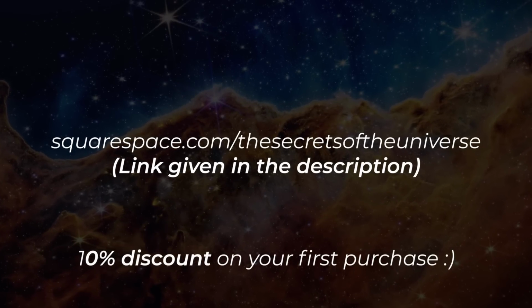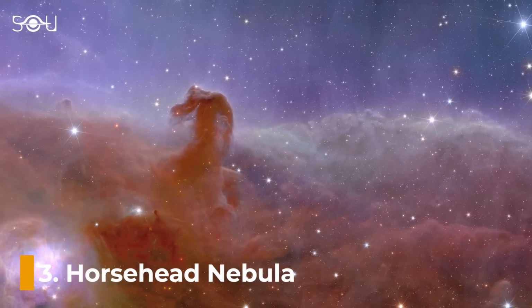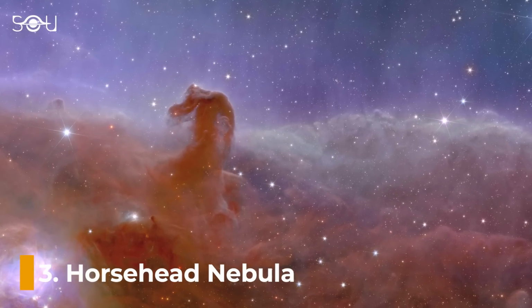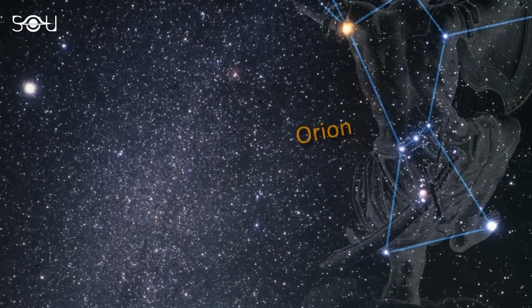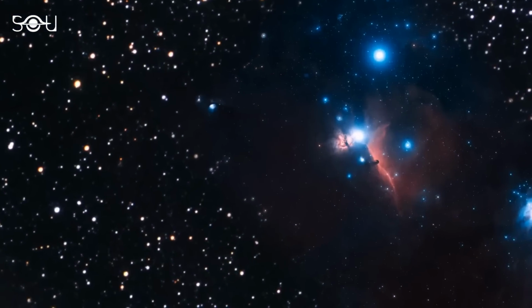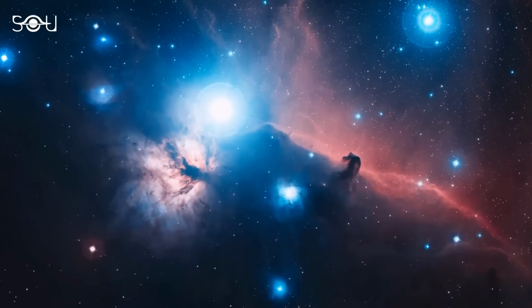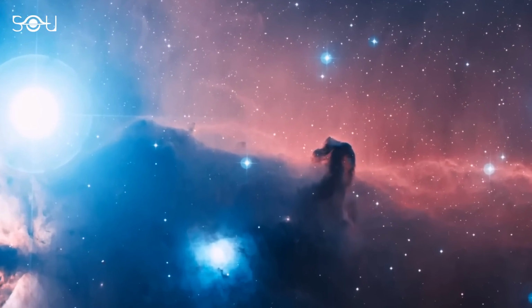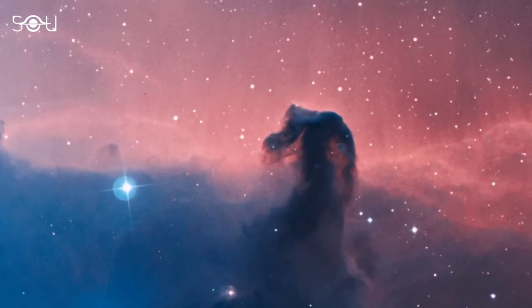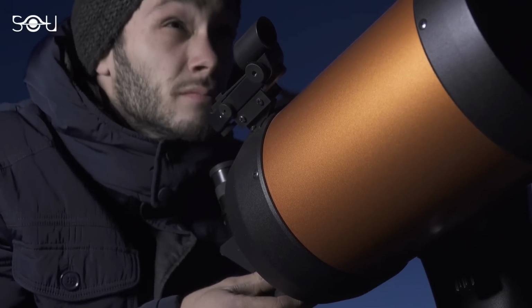Now let's turn our attention to the most stunning image captured by Euclid, the Horsehead Nebula. It is the closest large star-forming region to Earth, located approximately 1,375 light-years away. Its distinctive shape, reminiscent of a horse's head, has earned its unique nickname. The Horsehead Nebula is a popular astrophotography target.